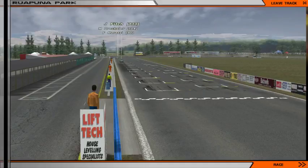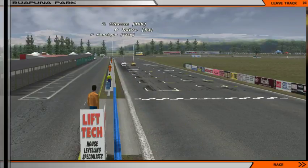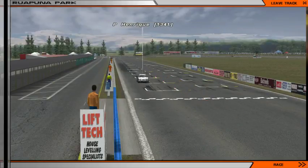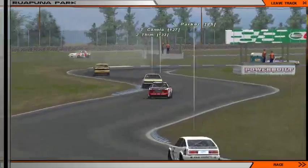And then a bit further behind we have Jason Fitch in the Mustang. And then we have the Jaguar and BMW of Drexler and Marazzi, and then it's Sabre and Chacon side by side. And Felipe Enrique, by the looks of things, rounding out the grid. Or field, I should say.